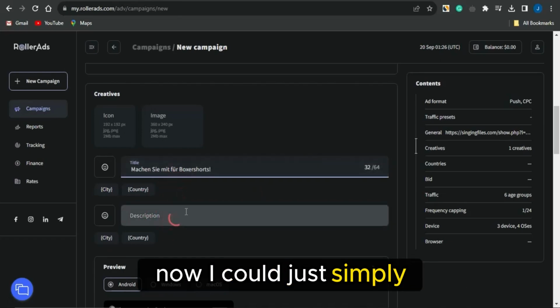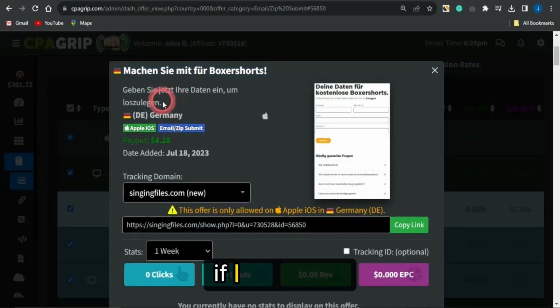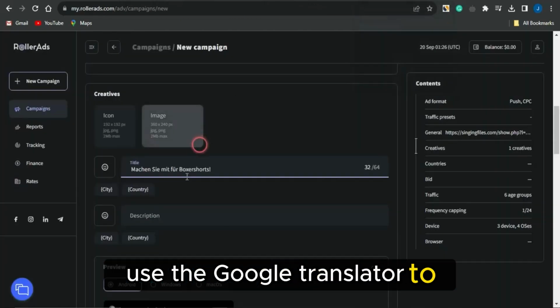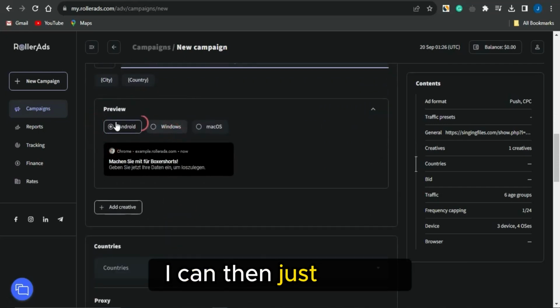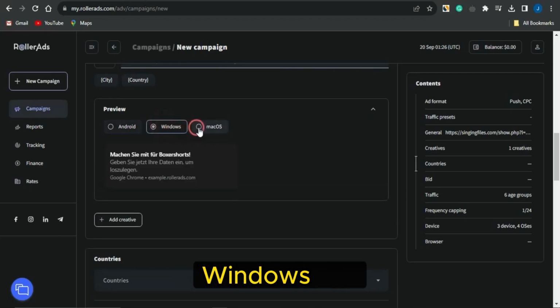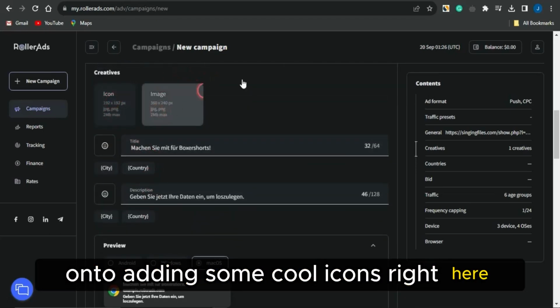Now I could use exactly the same description as in CPA Grip. So if I copy this exact same description, or you could use Google Translate to get something better. Once I paste that in, I can then select the preview on Android devices, Windows, and Mac OS. You could also add in some cool icons or images.